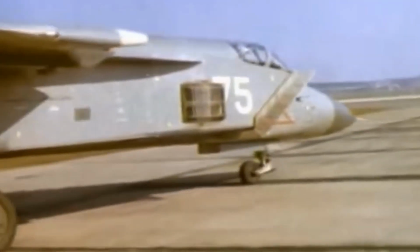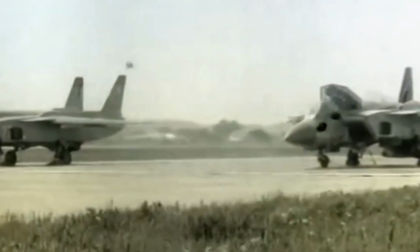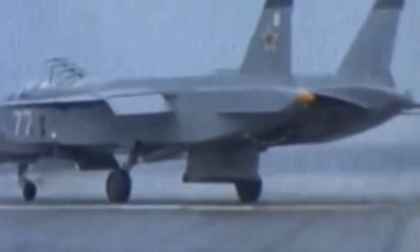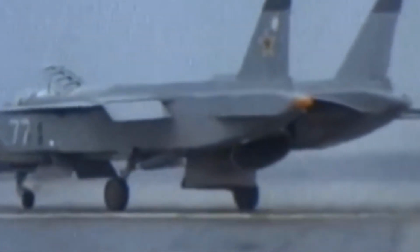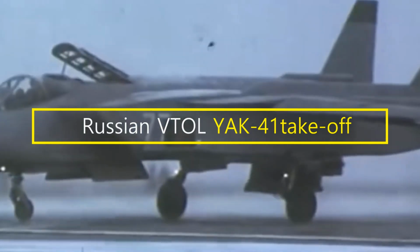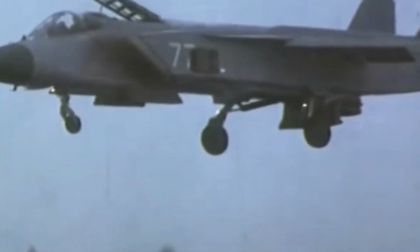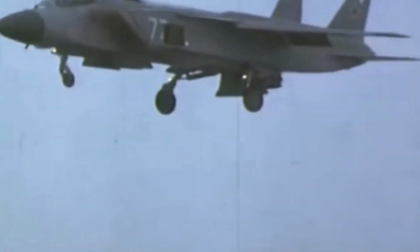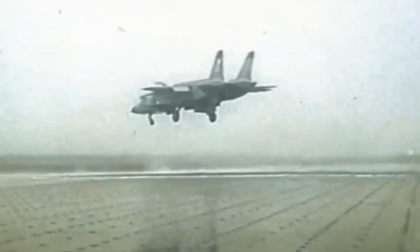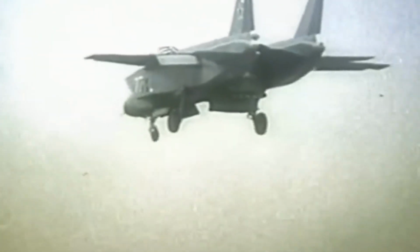designated targets. Reconnaissance. The Yak-41 might have been employed for reconnaissance missions, gathering intelligence on enemy activities and providing real-time information to friendly forces. It could have utilized its sensor suite and onboard cameras to collect visual and electronic data. Anti-ship operations. The Yak-41 was designed to be deployed from aircraft carriers and could have been utilized for anti-ship operations. It could have engaged enemy naval vessels using anti-ship missiles and precision-guided munitions.